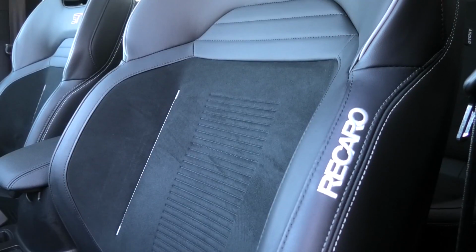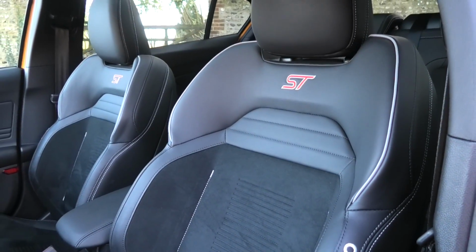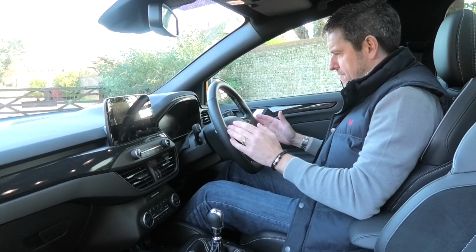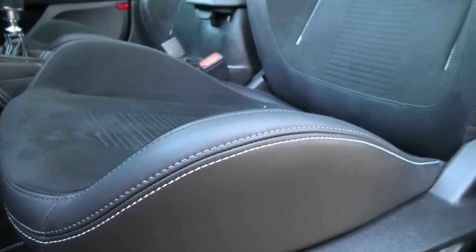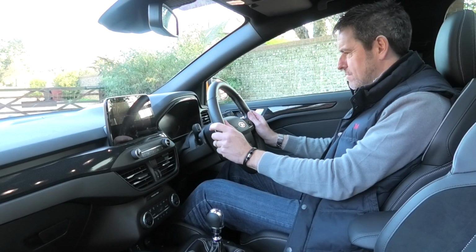And then these Recaro seats, you've got the nice ST logo in them, but they are deep buckets. They've got this kind of Alcantara feel to them, so you just don't slip anywhere. Very high bolstered. I'd love to know what they're like on a really long journey, whether they give you a numb bum. But the driving position you get into when you get in this car is absolutely on the money straight away.